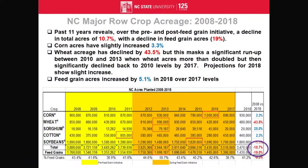Before I say this, everyone should be aware that the number one part of our cash receipts in the agricultural economy is animal agriculture, about 67% of cash receipts. Hogs, broilers, turkeys, okay? And it should be natural that we have as much feed grains in our own backyard because our customers are right there. But what this chart shows you is that over the past 11 years, total planted acres to row crops in North Carolina has gone down by almost 11%, but feed grain acres has gone down 19%. That's a concern.